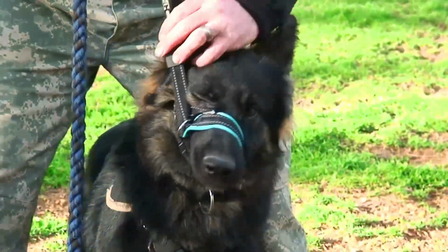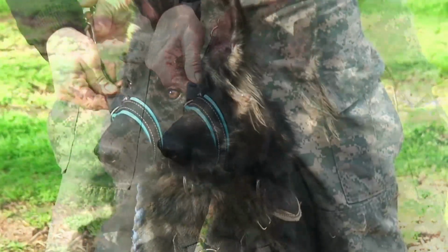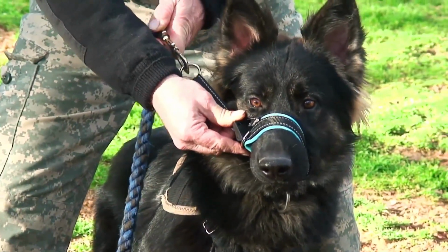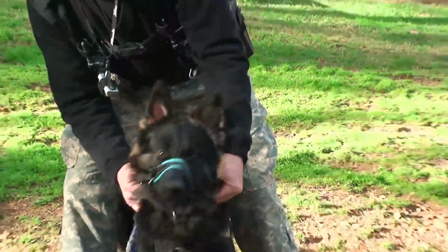This particular one actually has a lock that goes all the way down, and you can actually turn the snout harness into a muzzle if you had to. He's an awesome sport for letting me do all that to him.